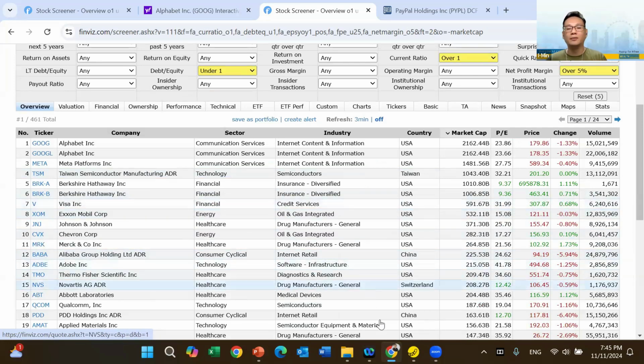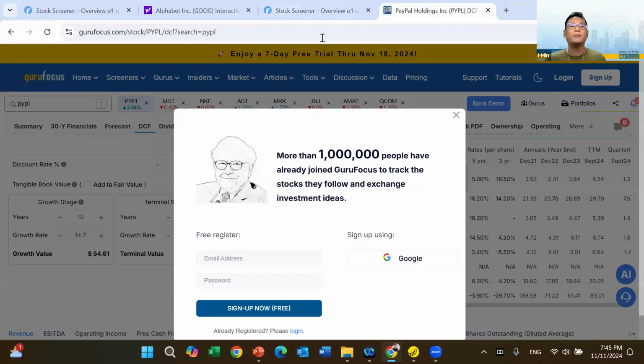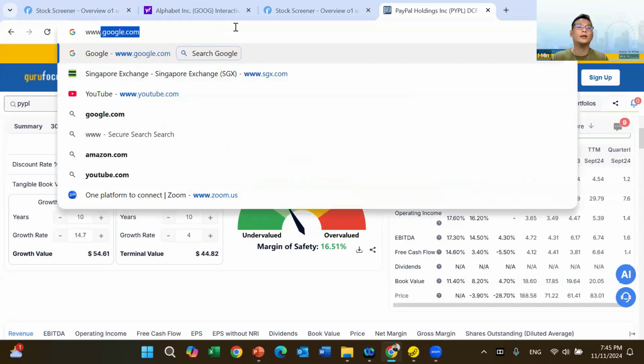So the other criteria is, we talk about news later, the DCF. I think by now everybody knows what DCF is. Basically DCF is used to calculate the fair value. There's one website I use, again based on personal preference. There are various websites that do DCF. I've been using this website personally when I do my own DCF, and it's quite close. It's called GuruFocus.